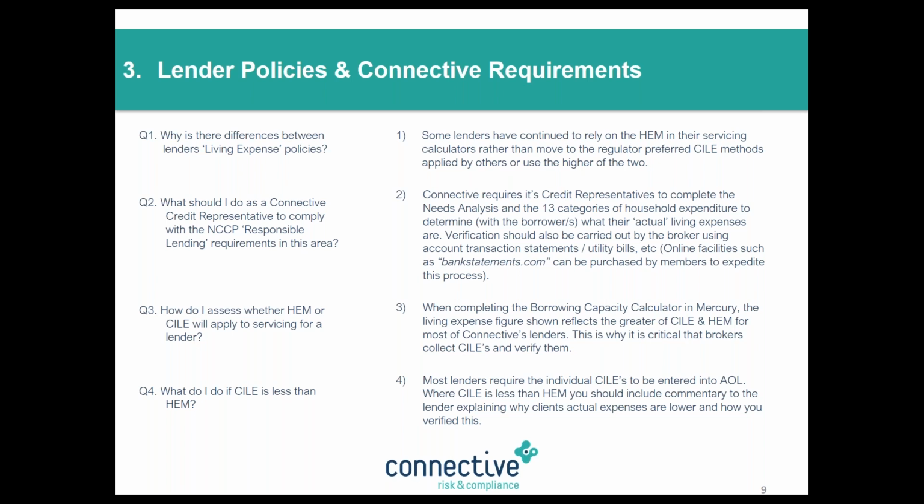If we move into section 3 today, the lender policies and connective requirements. Just a couple of things here that I've put up in the presentation around lender policies and connective requirements. So why are there differences between lenders' living expenses policies? So you might go to one lender and they're asking for individual categories of living expenses, customer identified expenses to be put through. Others will just ask for a total.